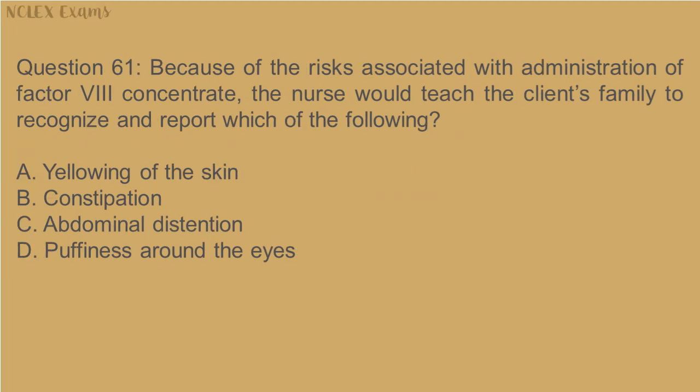Question 61. Because of the risks associated with administration of factor VIII concentrate, the nurse would teach the client's family to recognize and report which of the following? A. Yellowing of the skin. B. Constipation. C. Abdominal distension. D. Puffiness around the eyes.